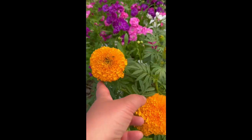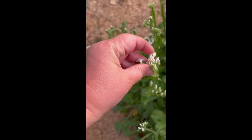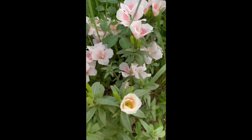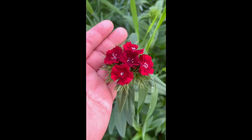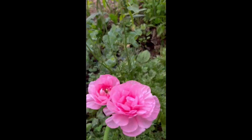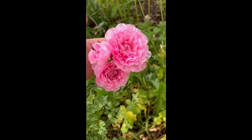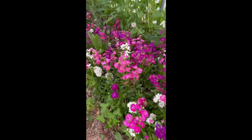These are crazy. These are cocoa marigolds. That's kind of cool. Some baby's breath. Gaudacia. Hello, lovely. Oh, wow. Our first dianthus of the season. Oh, look at these ranunculus. Wow. They're so pretty. So gorgeous. Look at these guys. They just went crazy.